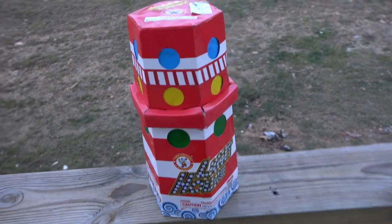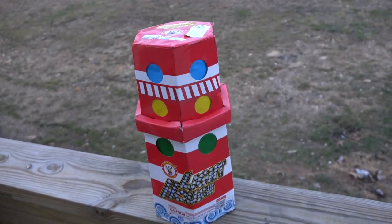About to check it out. Some safe and sane action. Fountain action for you guys. Haven't done this in quite a while, actually.